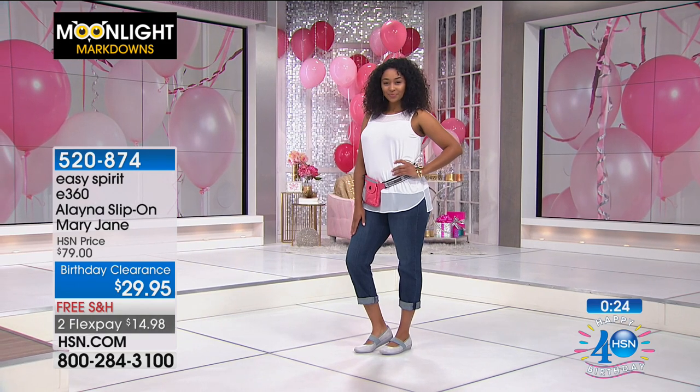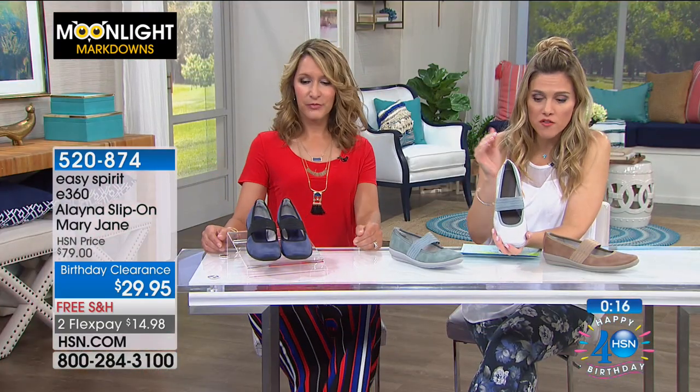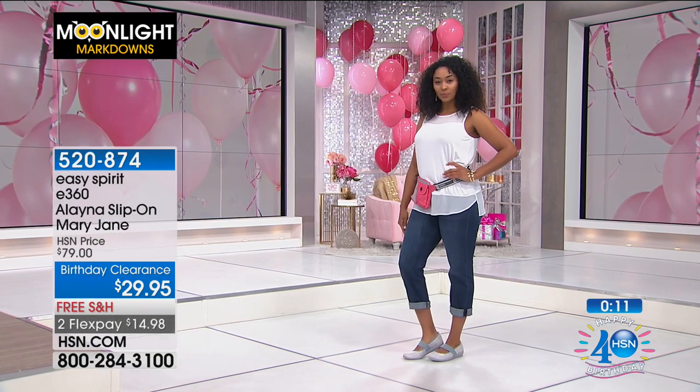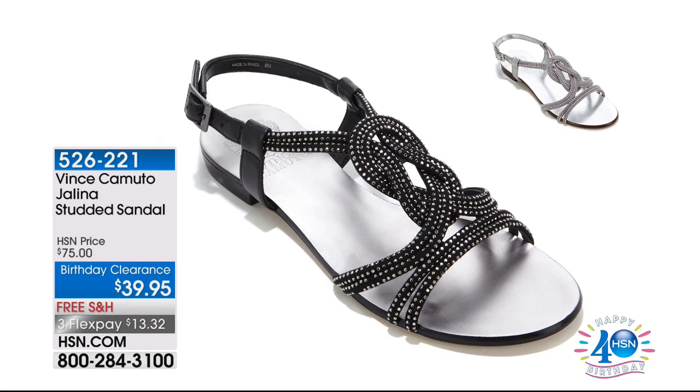So whether you're wearing them with a sleek pair of pants, or even with a pair of shorts, these look stylish. They are a padded memory foam from heel to toe, elasticized over the foot, which makes it really supportive. It's a Mary Jane style, so you slip these on and slip these off. Sizes 6, 6.5 through 10, 11, and 12. I also have medium and wide as well.